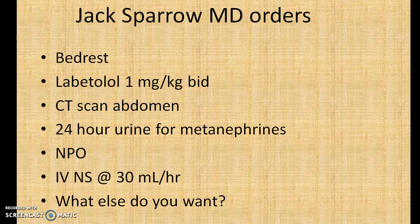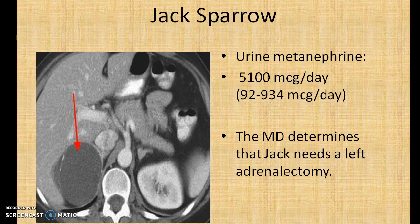What else do we want? We probably would want something for his headache because we know that he has a headache and he also has a high blood pressure. So we can see the CAT scan. We got this big old mass there. Thank God for red arrows because you can see it. And his metanephrines are really high.